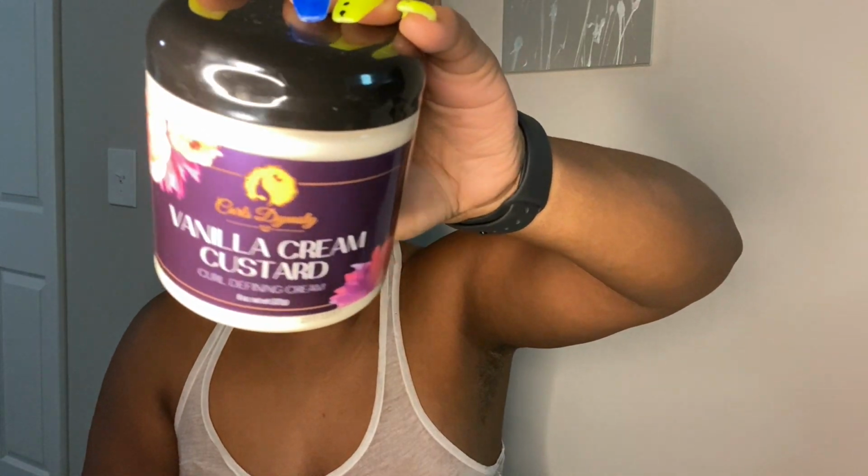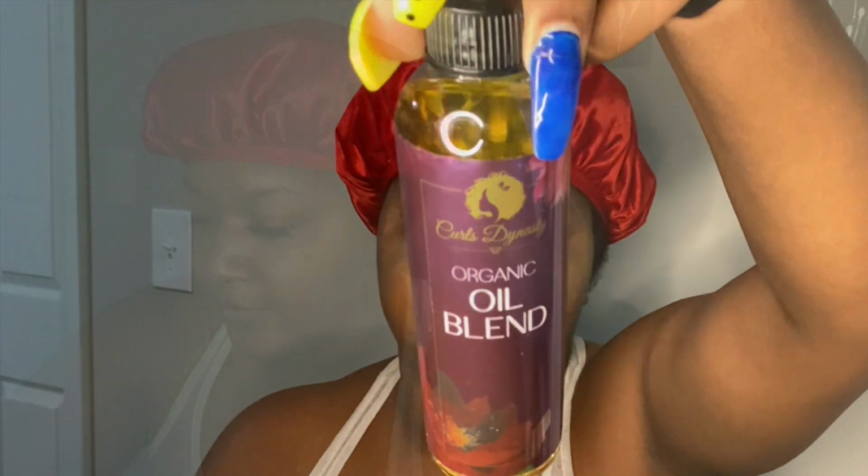Vanilla Cream Custard Curl Defining Cream. And they also sent me their Organic Oil Blend. As I was doing some reading yesterday, I thought all three of these were styling products, but they're actually not. So I think two of them are styling products. This one is the Twisted Definition for a twist out. And then the Icing on a Curl, the Whipped Hair Butter, is a moisture lock-in.